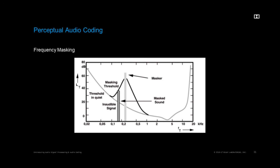This masking, this frequency masking, is the most used effect inside perceptual audio coders. It's: have a look at the signal, turn it into the Fourier domain, analyze it to work out what the threshold of masking looks like, and then anything sitting below it, we don't have to care that much about. So we can be messy, we can color outside the lines when we code it.